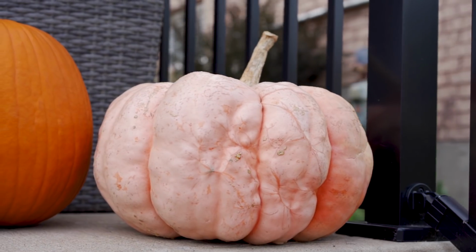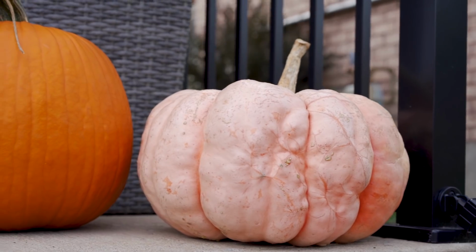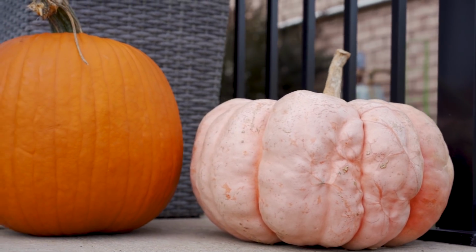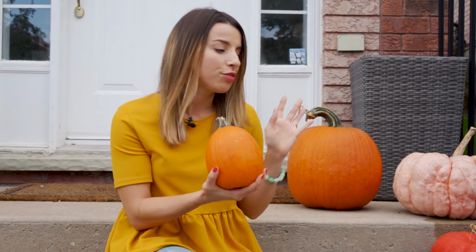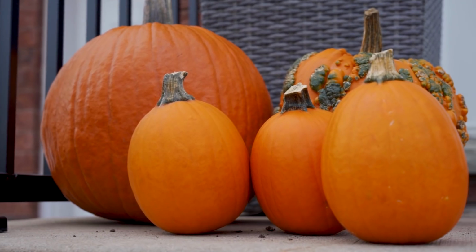So the first space I wanted to decorate was, of course, the front entrance, and I went a little crazy with the pumpkins. I saw these actually at Zehrs, just a grocery store nearby, and I just went crazy. These large ones are called Cinderella pumpkins. I thought they were so cute. I loved the pastel colors of them, and then I just paired them with these little pumpkin pie pumpkins. The large ones I think were $5.99. The small ones were $1.50.